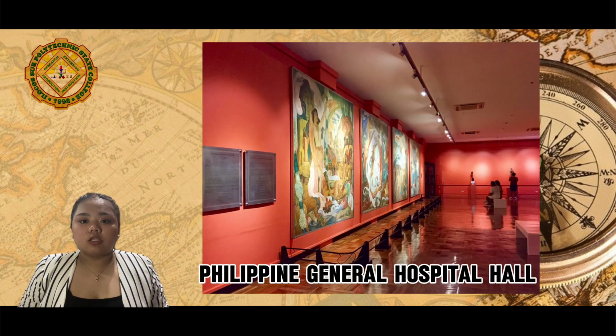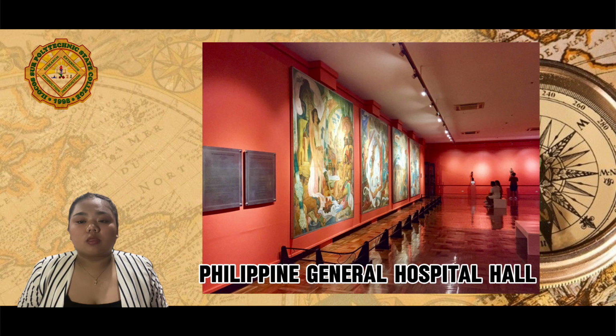Philippine General Hospital Hall. This hall is dedicated to the progress of medicine in the Philippines. A set of 4 large-scale paintings by national artist Carlos Botong Francisco, 1912 to 1969. These were specially commissioned for the entrance hall of the Philippine General Hospital in 1953.